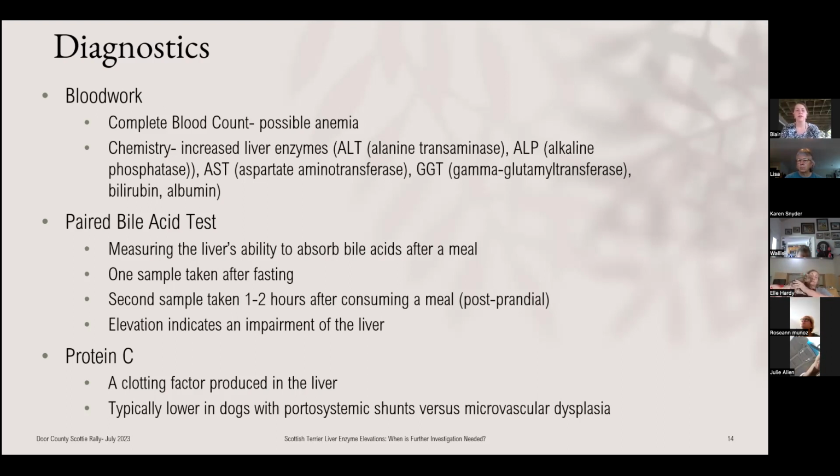So you have the dog fast, usually for at least 12 hours. With puppies, sometimes we do a shorter amount of time. You'll take one blood sample after they've fasted, and then you'll give them a meal, and then you'll take another sample 1 to 2 hours after they had that meal. So it's called the postprandial sample or post-eating sample. And then we're looking for an elevation after they've eaten, because if they're normal, if they don't have anything going on with their liver, both samples should be normal bile acid levels. If they're affected, the postprandial sample will be elevated.